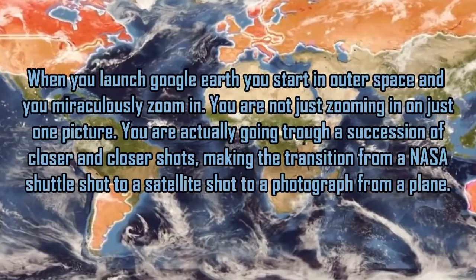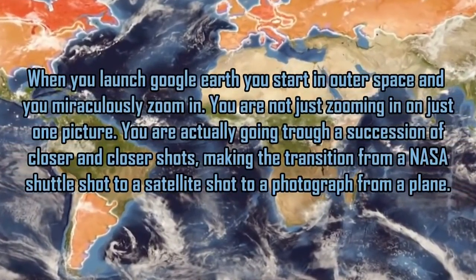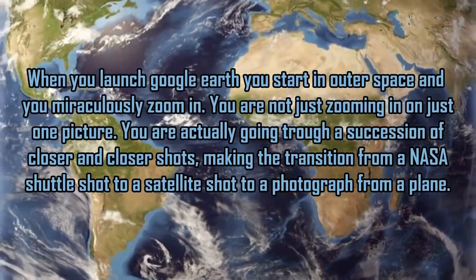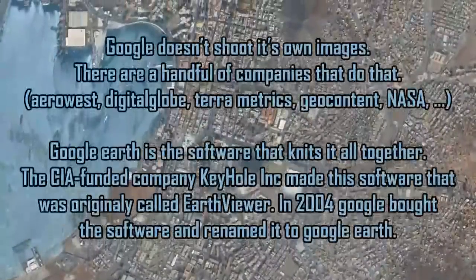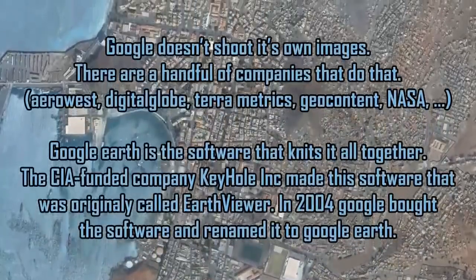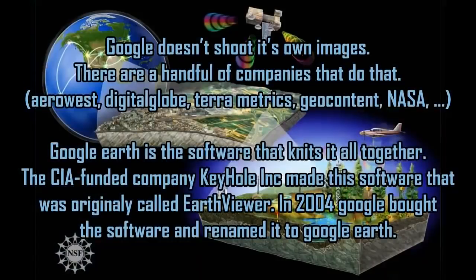You're actually going through a succession of closer and closer shots, making the transition from a NASA shuttle shot to a satellite shot to a photograph from a plane. Google doesn't shoot its own images. There are a handful of companies that do that: AeroWest, Digital Globe, Terramatics, DigitalContent, NASA, etc. Google Earth is the software that knits it all together.